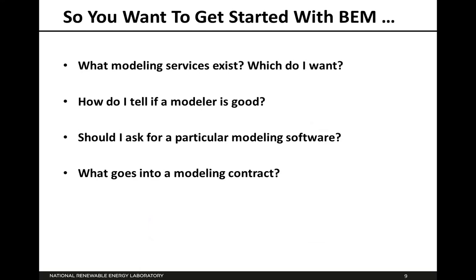Thank you. So let's say that I've convinced you and you think that building energy modeling is a worthwhile endeavor. How do you get started? There are a few basic questions that you want to ask. What modeling services exist and which ones of those should I want? How would I know if a modeler is good? There are a lot of them out there. How do I know they're going to give me results that are meaningful?